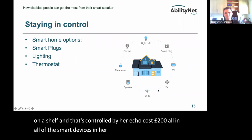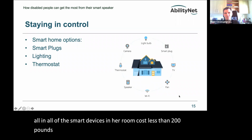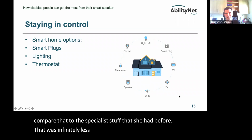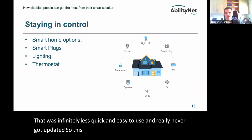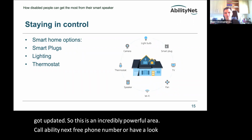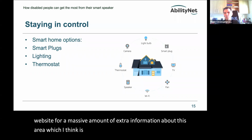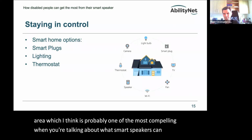So compare that to the specialist stuff that she had before, that was infinitely less quick and easy to use and really never got updated. So this is an incredibly powerful area. Call AbilityNet's free phone number or have a look at our website for a massive amount of extra information about this area, which I think is probably one of the most compelling when you're talking about what smart speakers can do for people with disabilities.